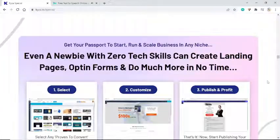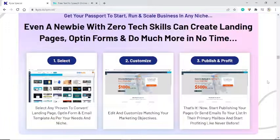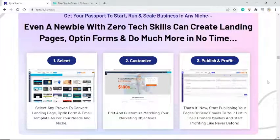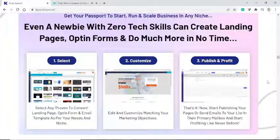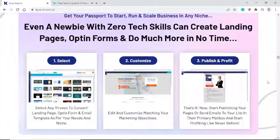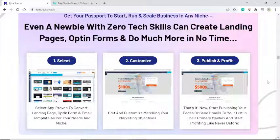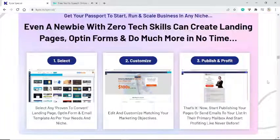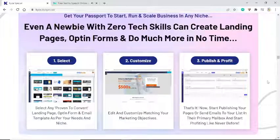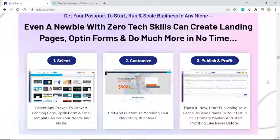Get your passport to start, run and scale business in any niche. Even a newbie with zero tech skills can create landing pages, opt-in forms and do much more in no time. 1. Select any proven-to-convert landing page, opt-in form and email template as per your needs and niche. 2. Customize. Edit and customize matching your marketing objectives. 3. Publish and profit. That's it. Now, start publishing your pages or send emails to your list in their primary mailbox and start profiting like never before.